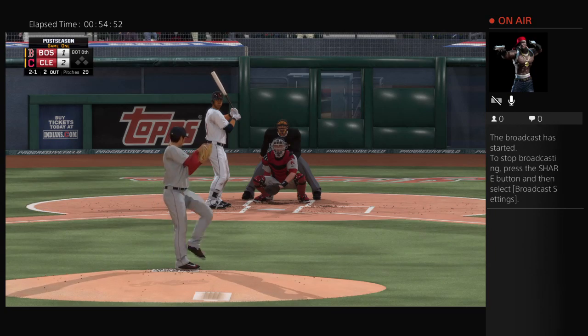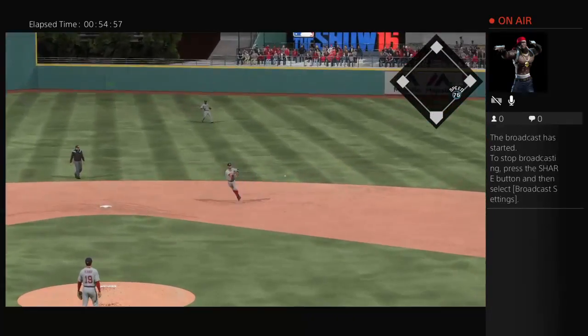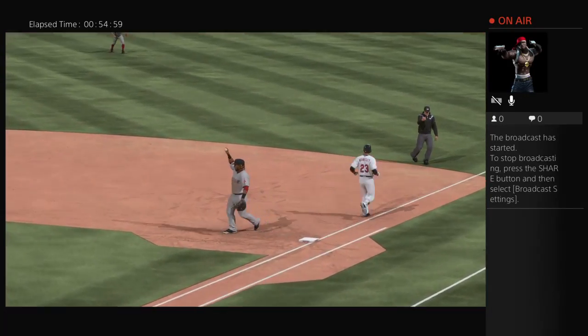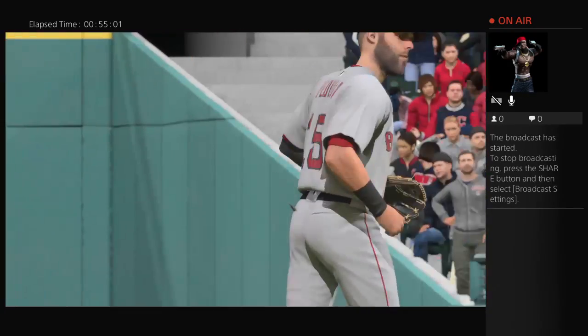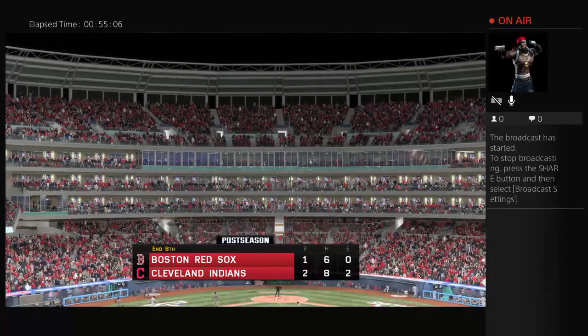Ready to deal. Here's the 2-1. Sent on the ground out to second. Played on the backhand. And 8 innings have come and gone now as the inning is over. Nothing doing for the Indians there. They still lead it 2-1.